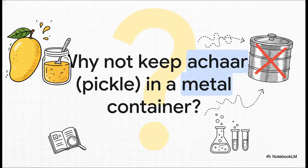I'm sure every one of you has heard this from your mummy, right? Beta, don't keep the achar in the steel dabba. But have you ever stopped to think why? What's the big secret? Well, guess what? By the end of this chapter, you're going to be the one explaining the science to her.